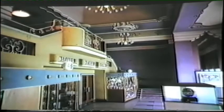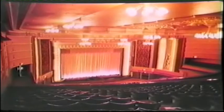Two main staircases with open balustrades gave access to the circle foyer, where there were suites of rooms for the accommodation of the manager and his staff. The Royal had all the characteristics of a big provincial super cinema.